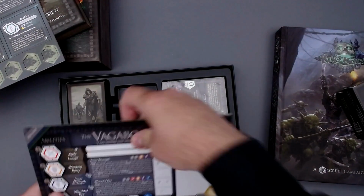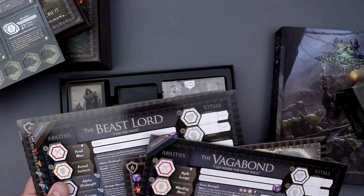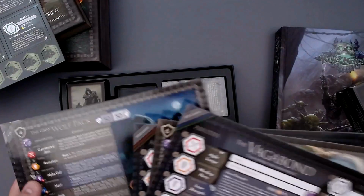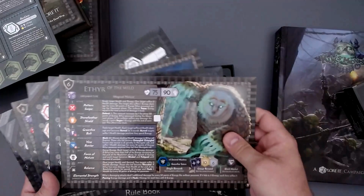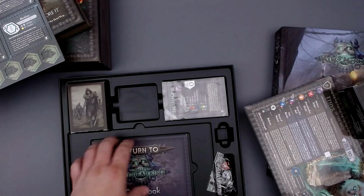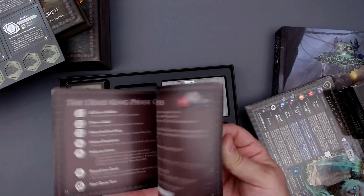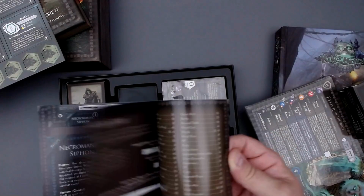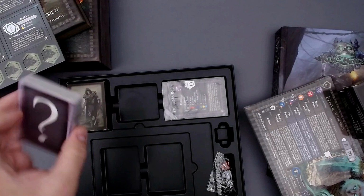And then here we have new classes. Oh no, that's another one. Okay, we have 4 new classes, and we have also 4 new enemies, I think. This one looks cool, kind of like an owl bear. And then we have the rulebook, which is also really thick, but regarding layout, it looks pretty similar. And then here we have, okay, that is new quests.